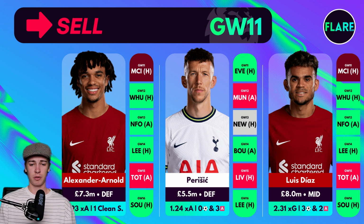Just because Liverpool's defensive form has been so poor this season, and Trent hasn't provided the massive amount of attacking returns that we have been hoping for. Just the 1 goal and 1 assist so far this season, which all did come in the same game against Bournemouth. So for me, a very good transfer out, especially since he's missing those next 3 games.